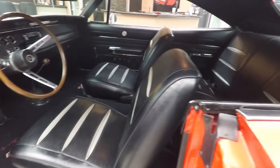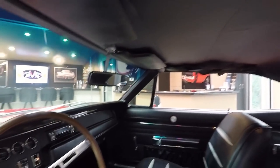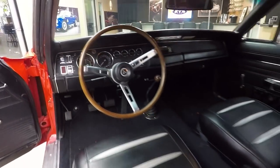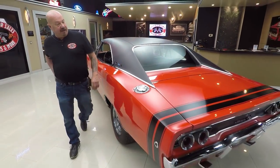We got seat belts in the front and in the rear. The shoulder belts are there. All the trim around the edges, around the back window, the package tray, everything looks nice and neat. All the chrome on the dash looks good. The lenses look good. The gauge faces look great. It is beautiful, guys. Now I think I got the keys in my back pocket here.